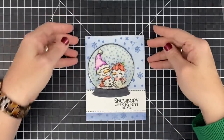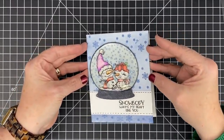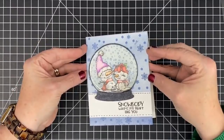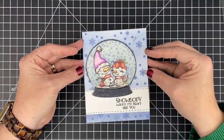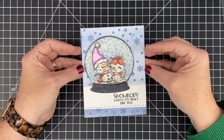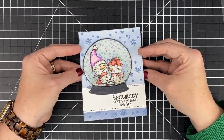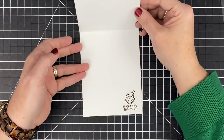So this is how my sample turned out. I love this guy. I want to show you all of the crystal glaze. Look at it. There it is. Look at all that crystal glaze. I covered this whole globe in crystal glaze, and honestly, it did not take that much. I was surprised. I did have to let it sit overnight to dry because I wanted to make sure it was good and solid, and it is. So here's my little sample using our Snow Buddy set. So I'm going to head out and let you watch me create it, and then we'll come back and talk about it in just a second.